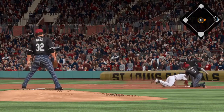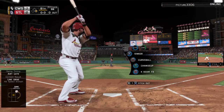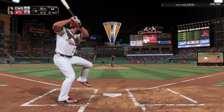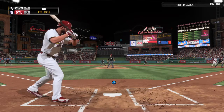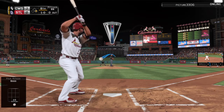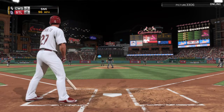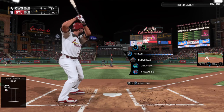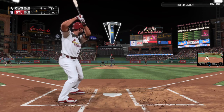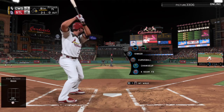And a step off and fire to the bag. A dive, but he's back. Check swing, but he held up in time. Ball 1. Nobody out, runner on first. And he won't bite at that one either. It's 2-0. Started to go around, but it's ruled strike 1 anyway.